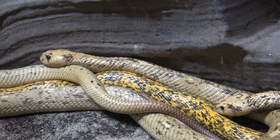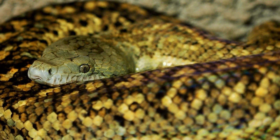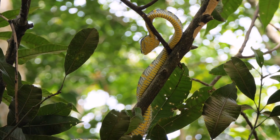The species was stranded on the island following the last ice age when ocean levels rose and separated the island from the mainland. And today, these snakes are considered critically endangered. But without human interference, scientists hope that the population will increase, although it's difficult to keep track of their accurate numbers because, again, it's illegal to travel there.